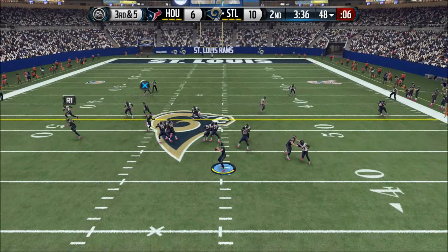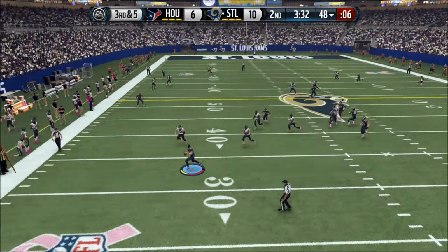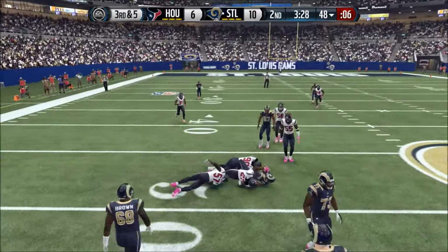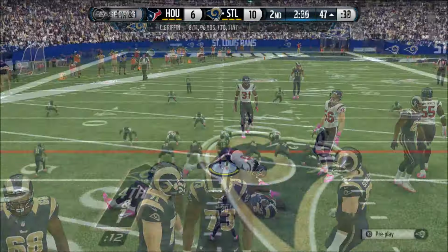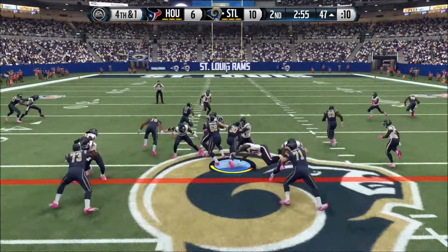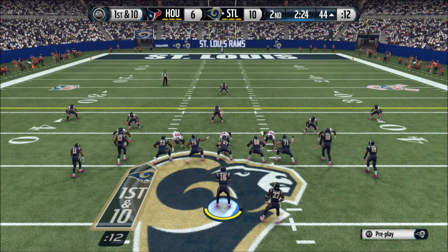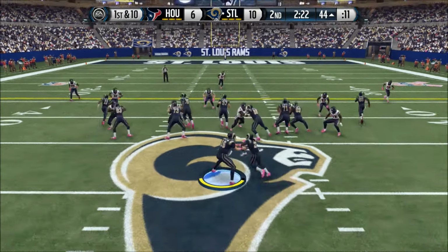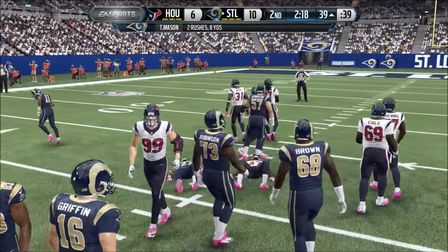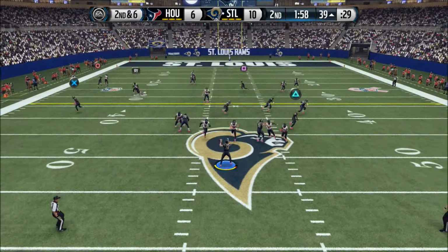Third and 5. To Cook. And they advance the ball onto the other side. Gurley's lined up behind his quarterback as the single back. The odds go up tremendously that you're going to get a score. Nice risk-reward play that time on the offense. On the scoreboard. The Rams have it at the 39.